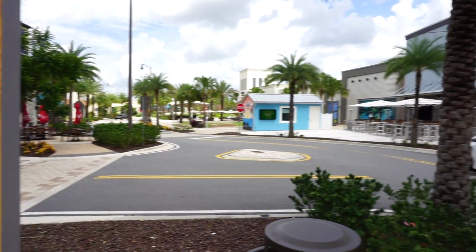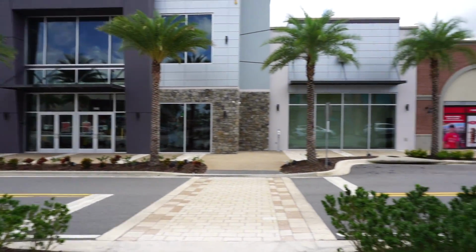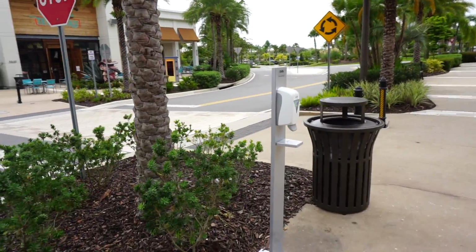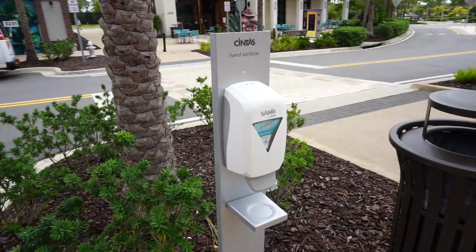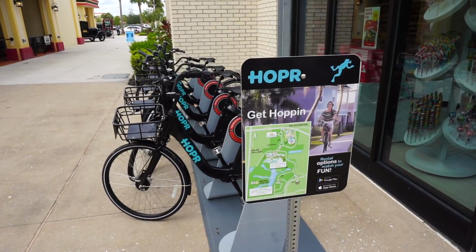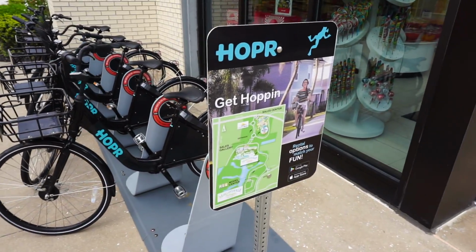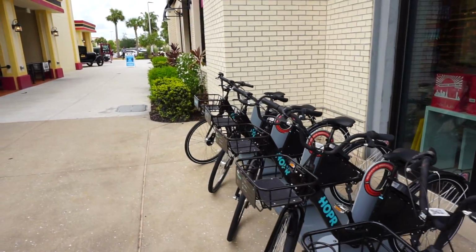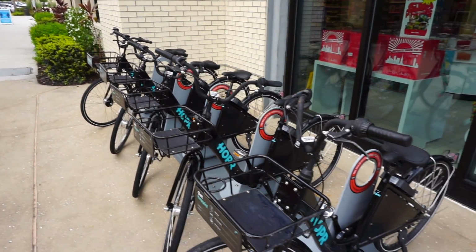Kind of blown away right now, you guys. I mean, I knew there was stuff here at Margaritaville, but I didn't know it was on this level. See what I'm saying? They have these little pop-up hand sanitizer stations all over the place. They also have bikes that you can rent. You have to use the app to pay for it, and then you can rent this bike and ride it around right here all over the property.